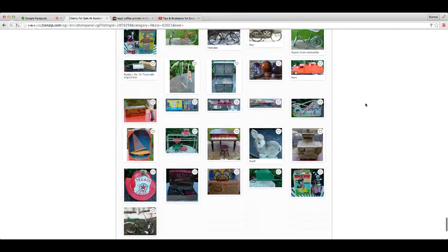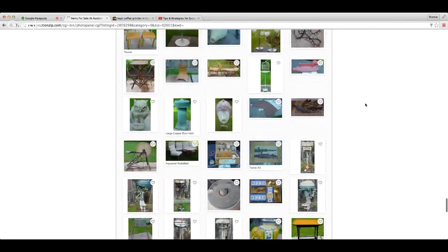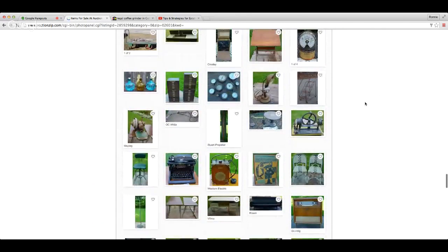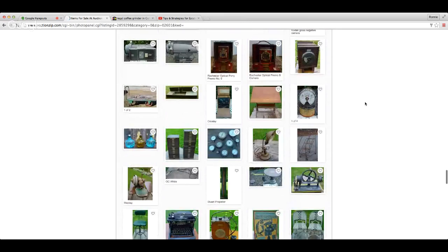Yeah, I think that's about it, but definitely some interesting stuff. I mean, depending on what auctions you could find, they could actually do very well. You go to one place and you could get as much stuff as you need.